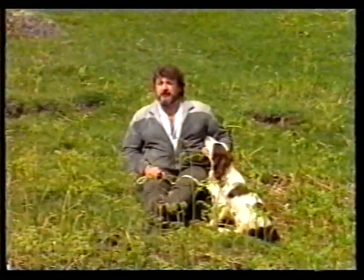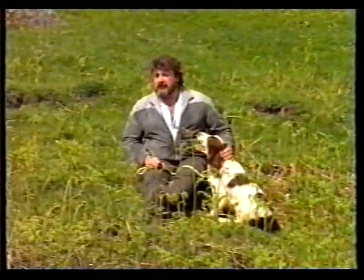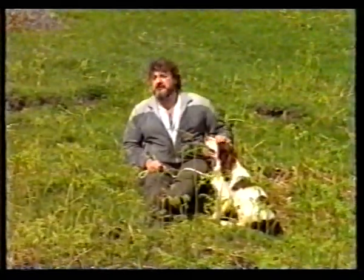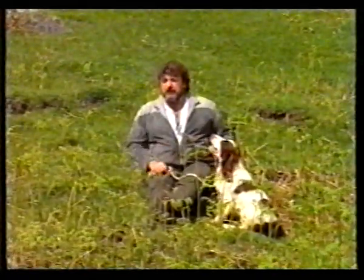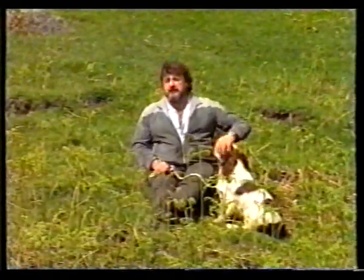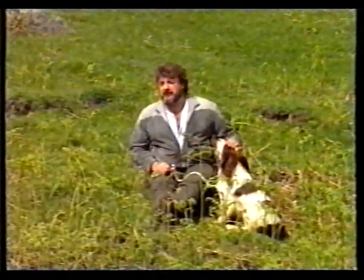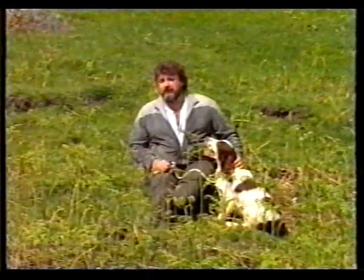The introduction of your young dog to shot is something that should never be taken too lightly. Never go out with a shotgun and go up behind a young, unsuspecting dog and fire a shot to see what the results might be. Always approach the introduction with caution.